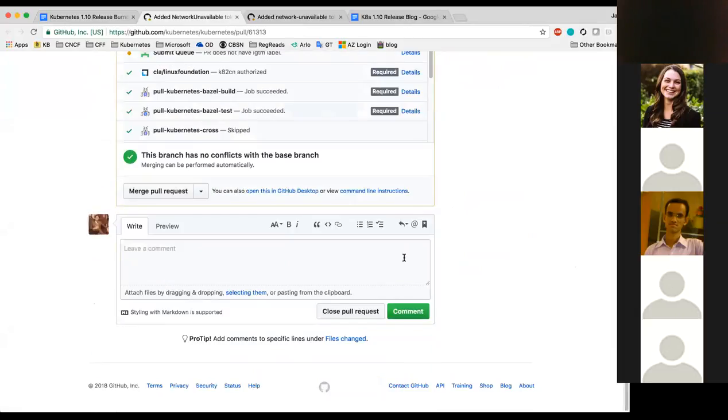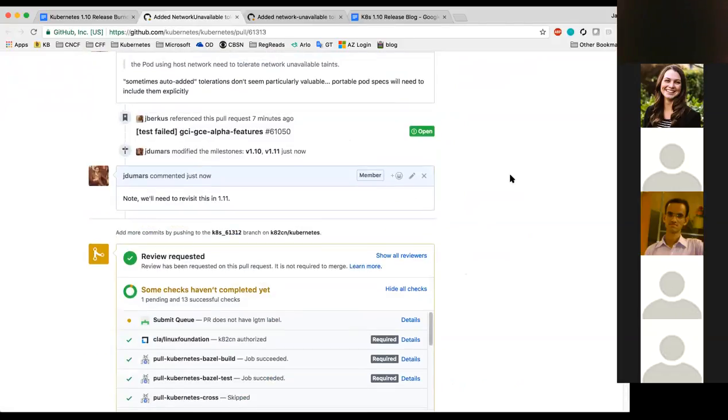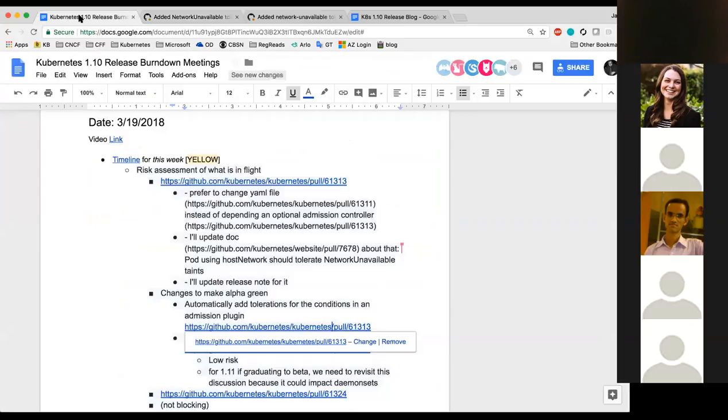I just wanted to say for 110, the relevant piece for right now is 61311, because it looks really straightforward to document, and it seems fine on this side too, right? And actually, I wouldn't even necessarily document it, because that is working around something in an alpha feature. So we are doing that to get green alpha tests. That's not something we expect people to use in production.